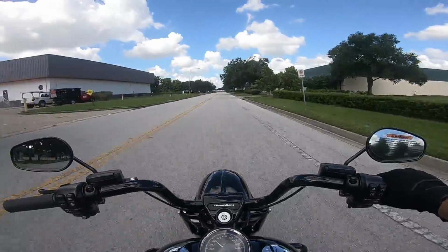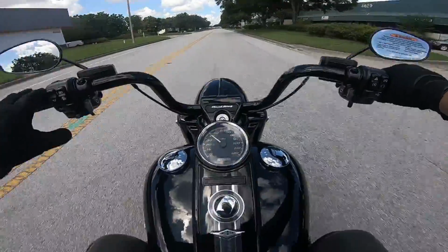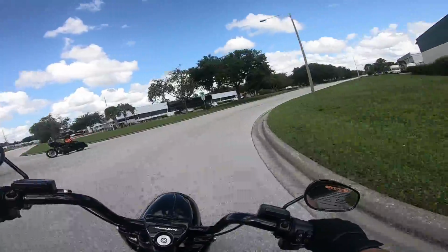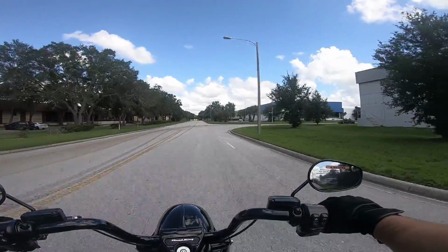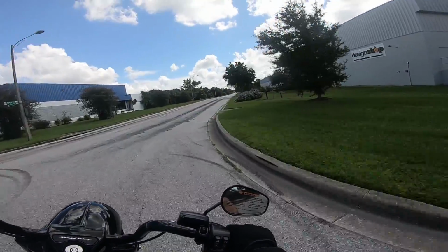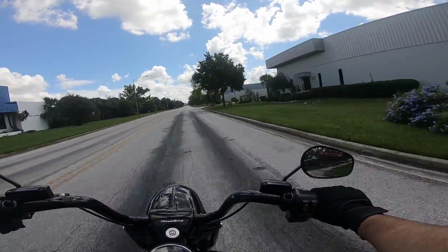Going back to ergonomics in terms of how I sit on the bike while riding, this is where my knees sit. And then the seat, really comfortable as well. Wider seat, so if you guys are looking to do distance, it's got the bags for that, and then it's got the seat built for comfort.